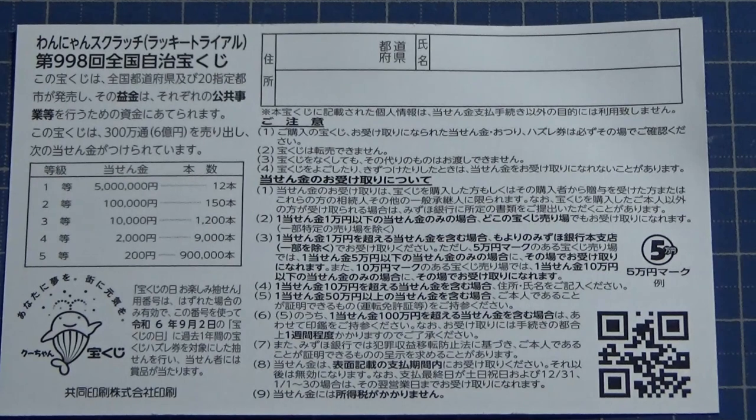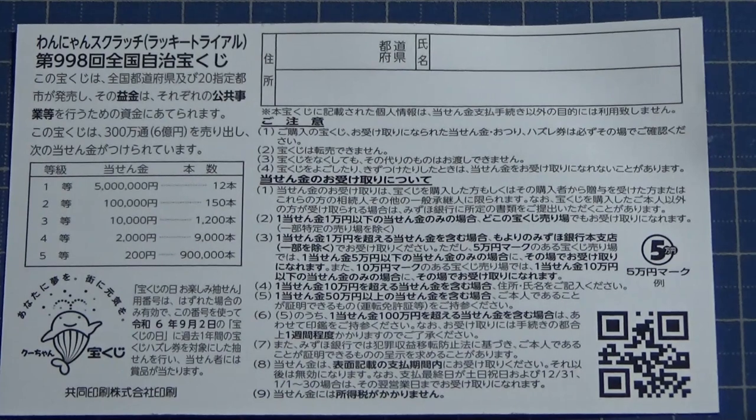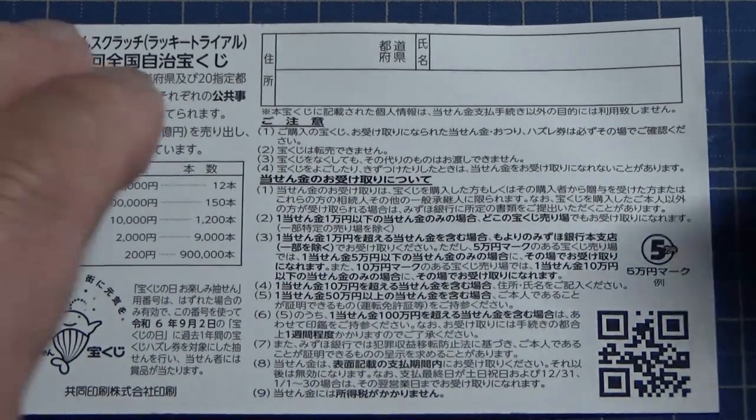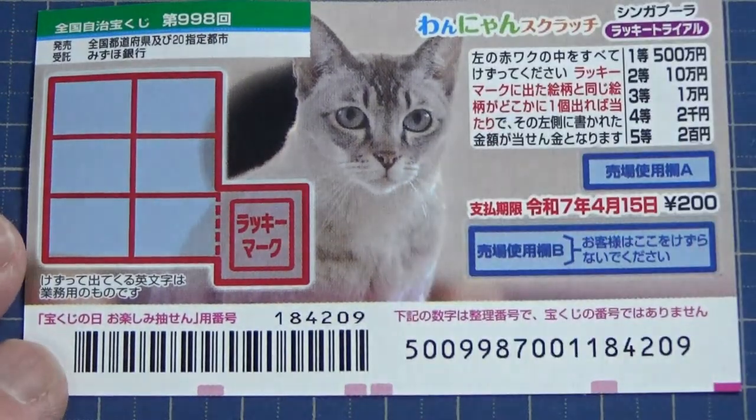If you win the jackpot, you need to go to Mizuho Bank. That is the official lottery bank. I've got one ticket, so wish me luck. Good luck, James.